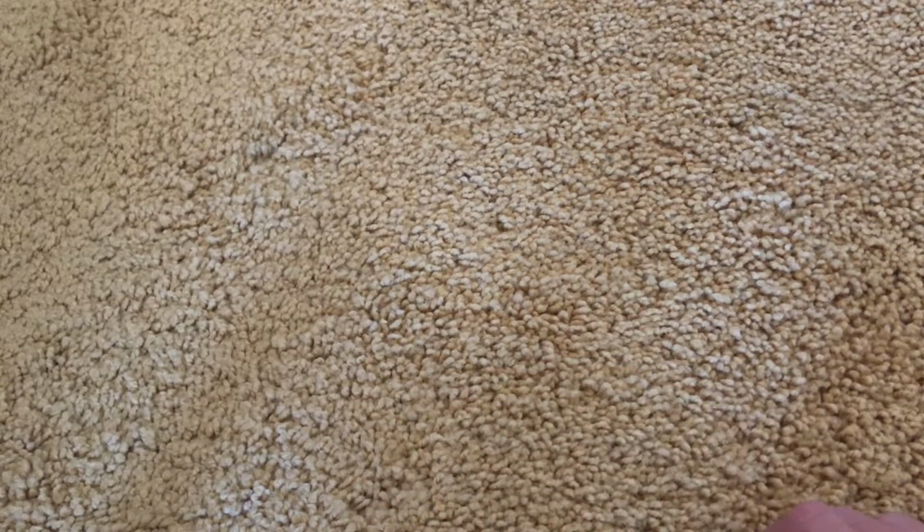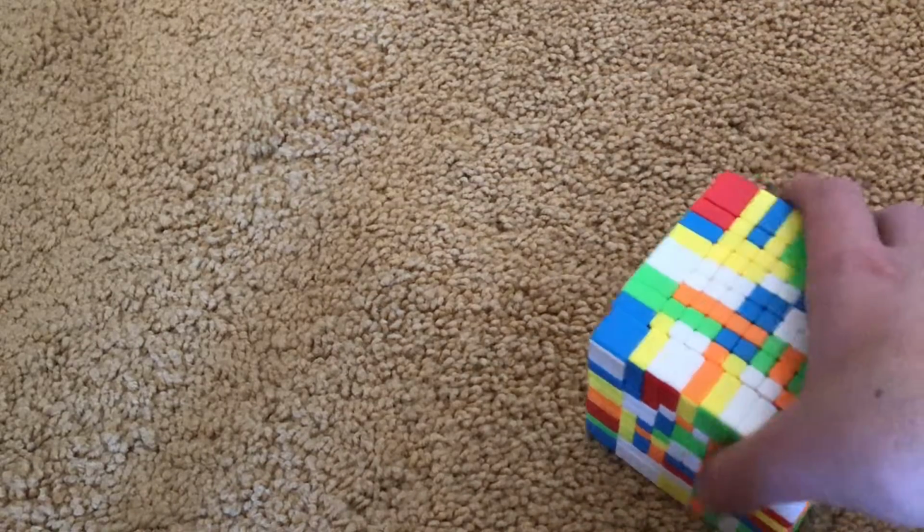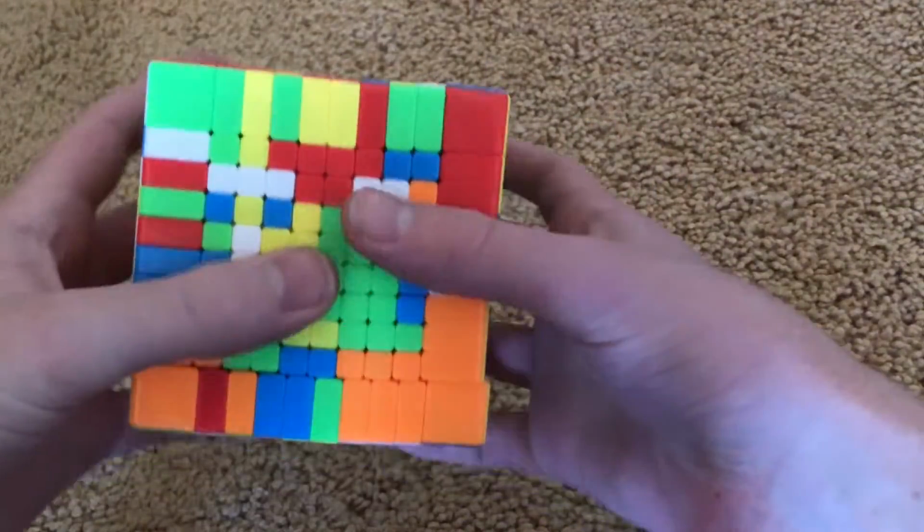Those are all my WCA event cubes, except for the ones I'm saving until later. Starting off our non-WCA cubes, I have this 10x10.